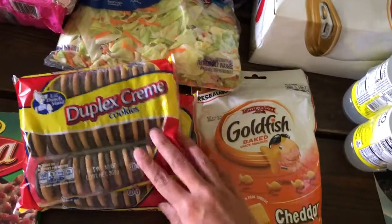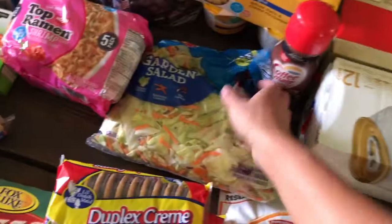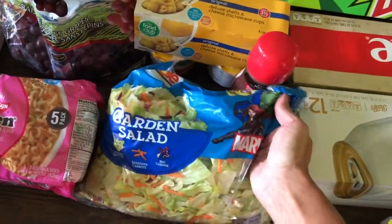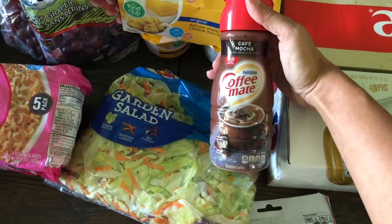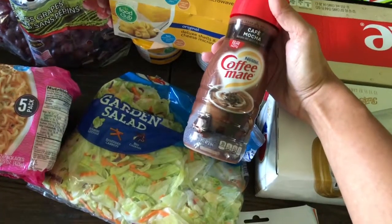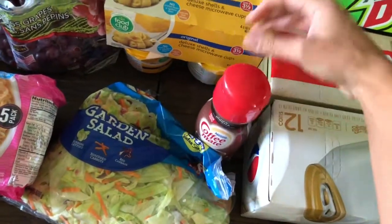Goldfish cream cookies. Those are Sid's favorites. Kendra likes these. More salad because I'm still on my Olive Garden salad kit. This is my favorite coffee creamer. It's the Cafe Mocha. I've tried so many different ones and I always just keep going back to this one.